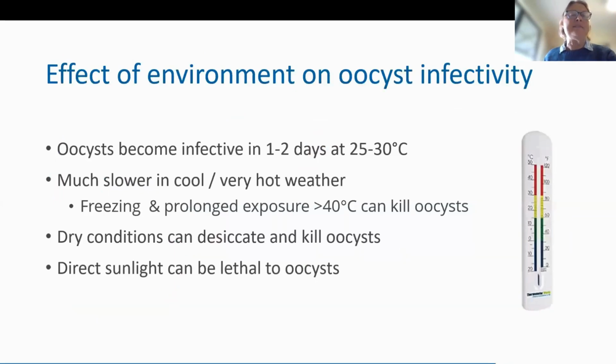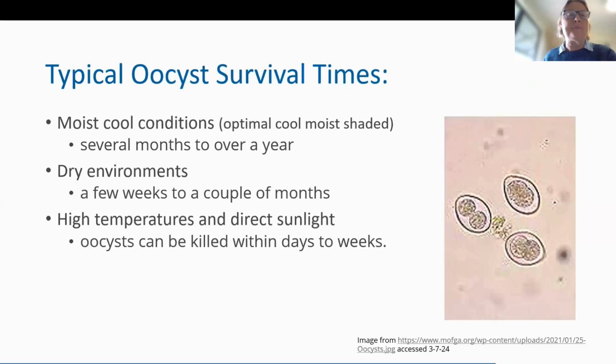Once the oocysts pass in the feces, as I said, they can become infective as quickly as 1 to 2 days, and that's at 25 to 30 degrees centigrade. So in the warmer, moister climates, we often see a bit more of a problem with it. Where you've got cool or very hot weather, it can take longer for those oocysts to develop. And freezing or prolonged exposure over 40 degrees centigrade can actually kill the oocysts completely, as can dry conditions and direct sunlight. So they are relatively fragile, but in the right environment, they can persist for a long time.